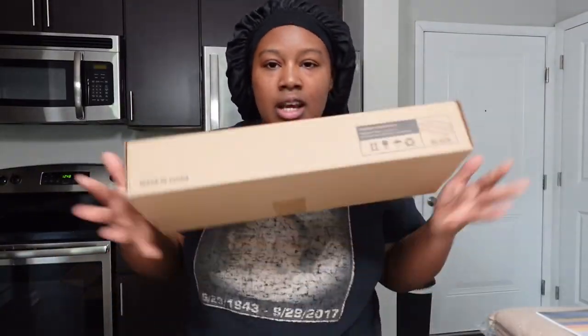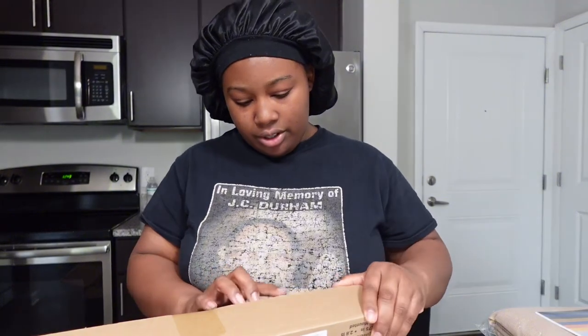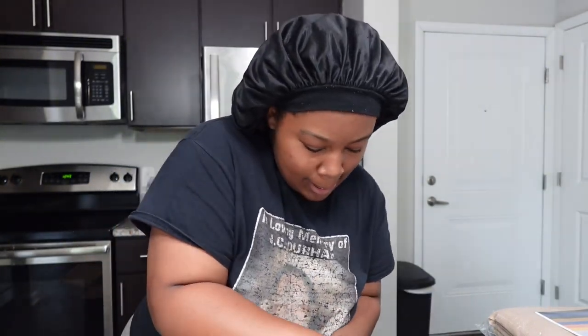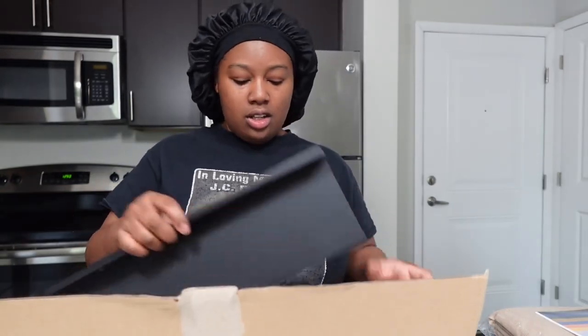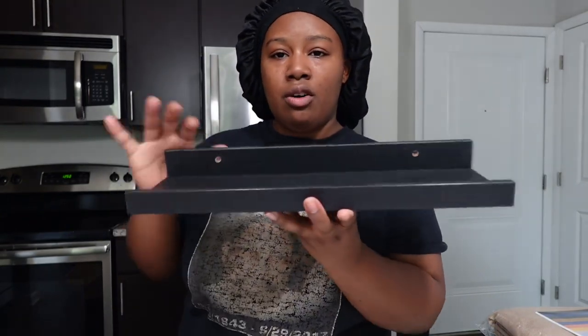Last thing that was in that box was this. I ordered some wall shelves to put on the wall. Yeah, I'm gonna open it right now and make sure it's what I ordered. Okay. I don't have any scissors, so I've gotta open it like a man, you know? Yeah. Okay. Like a man is not working, so I'm peeling the tape. Okay, so they look like this. So technically this part would be the part that goes on the wall and it'll sit like this.